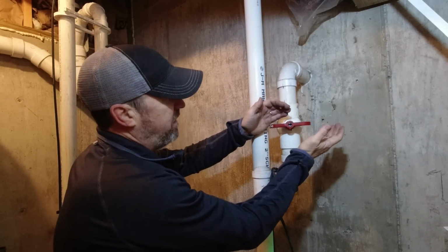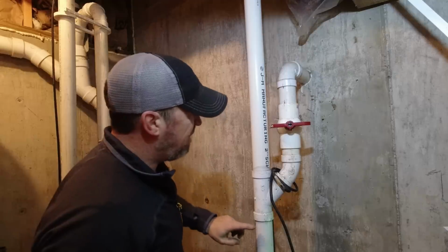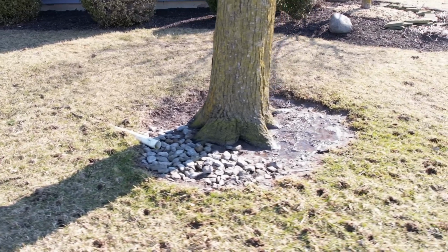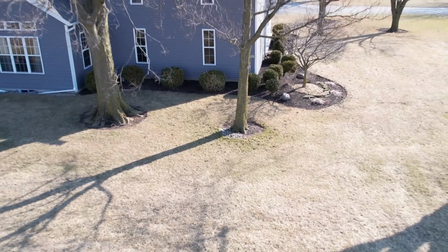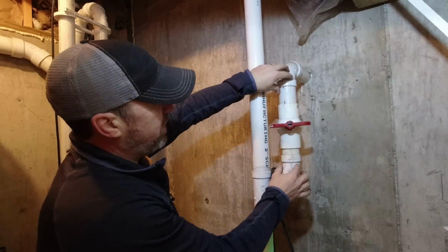So in that event, I close this valve so that it can't go out through the ground, and that forces the water up out of this pipe out on top of the ground. I've got a pipe buried really shallow, and that's like our failover safe method to get rid of sump pump water. But now this valve is leaking, and I've got it all glued into place.